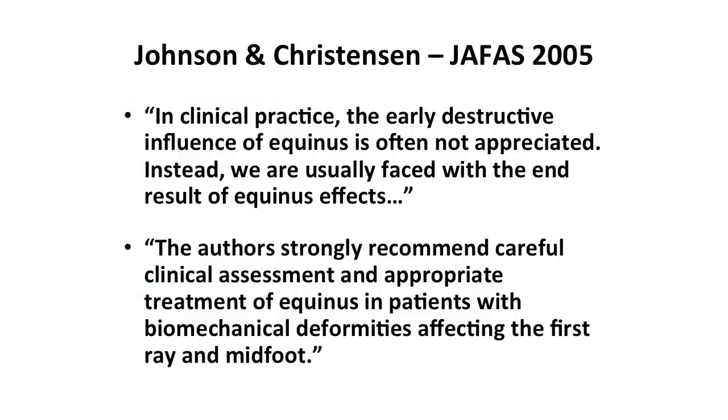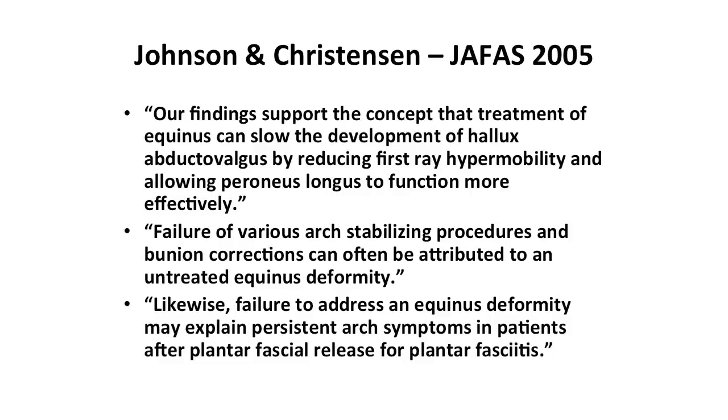Continuing Johnson and Christensen in JFAS 2005. In clinical practice, the early destructive influence of Equinus is often not appreciated. Instead, we are usually faced with the end result of Equinus effects. The authors strongly recommend careful clinical assessment and appropriate treatment of Equinus in patients with biomechanical deformities affecting the first ray and midfoot.